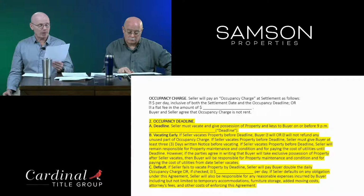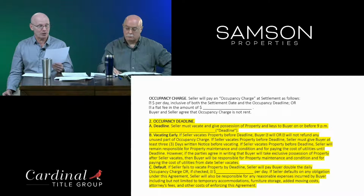Then buyer will be responsible for the property maintenance and condition and for paying the cost of utilities from the date seller vacates. So they have outlined here that whatever time the seller vacates, the key language in here is that the buyer will take exclusive possession of the property. So there has to be an agreement between the buyer and the seller that the buyer is taking exclusive possession of the property in order for the seller not to be liable for paying the utilities and maintenance and condition of the property until the deadline.